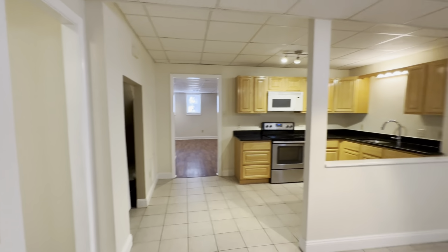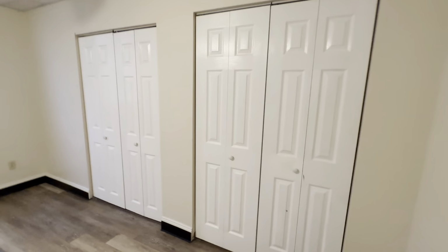This is the first bedroom. It's gonna be the one closest to the door. So you can get a good idea of the closet size. So there's 2 closets in here, actually. And the closets have outlets, which is nice in case you have something that you need to plug in that's gonna be in the closet. And that's the other closet. So 2 closets, equal size, and the vinyl flooring goes through them.